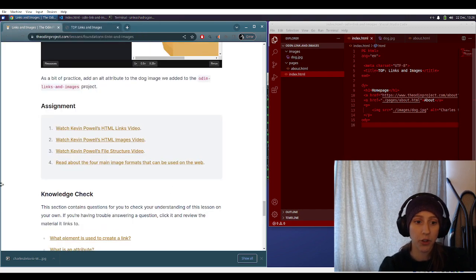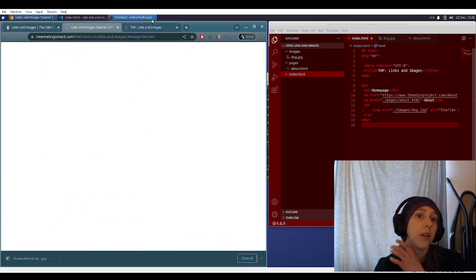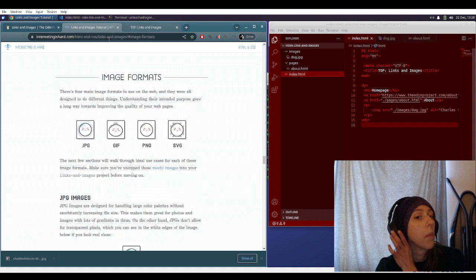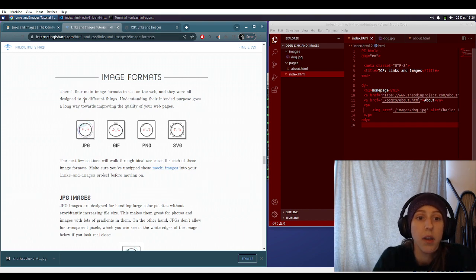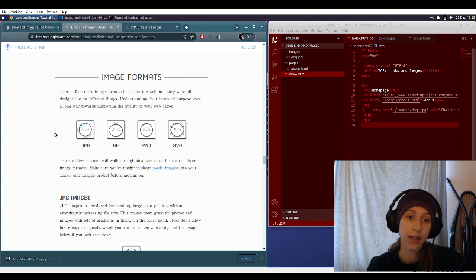Okay, knowledge check. Oh, I do want to read this though. So there are 4 main image formats in use on the web. And they were all designed to do different things. Understanding their intended purpose goes a long way towards improving the quality of your web pages. The next sections will walk you through the ideal use cases for each of these image formats.